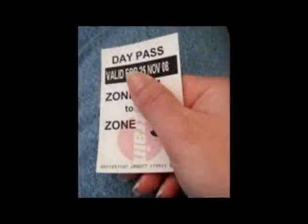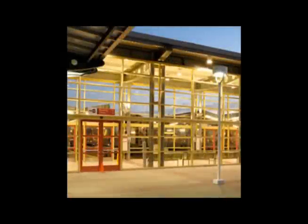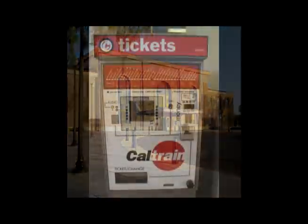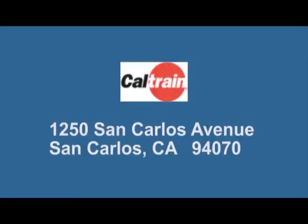All tickets, including one-way, day pass, 8-ride, and monthly tickets, may be purchased at open-staffed stations in San Francisco and San Jose, or by using the accessible ticket vending machines. Tickets may also be purchased at Caltrain headquarters in San Carlos.